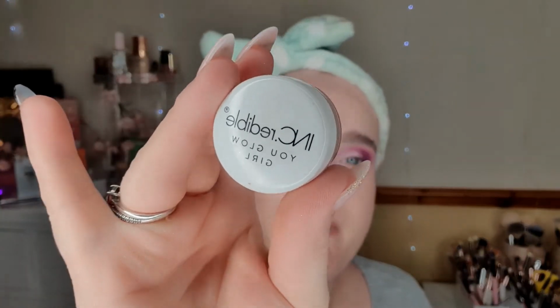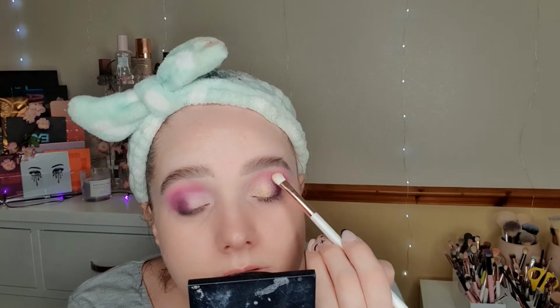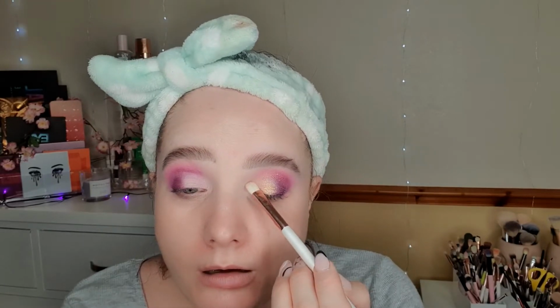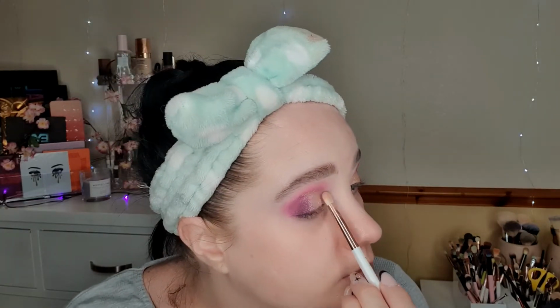I'm just going to pop this loose pigment on from Incredible. It's You Glow Girl, and it's Ready to Be Famous, loose pigment for eyes, lips and face. Using tapping motions just to place it. Oh, that just looks autumn. Oh my god, I just love it. I'd much prefer autumn makeup than summer. Oh, that just screams autumn to me, guys. That's gorgeous.